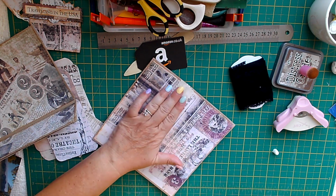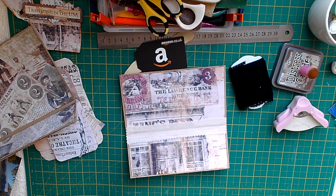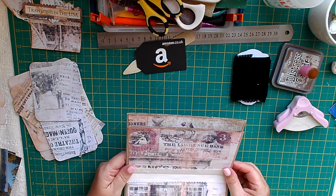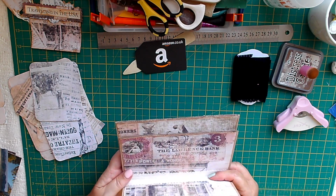Just to hold that down there. Right, now I have to leave that to dry and come back to it and sew it with a pamphlet stitch once it's dry. Like that. So it comes up like that.